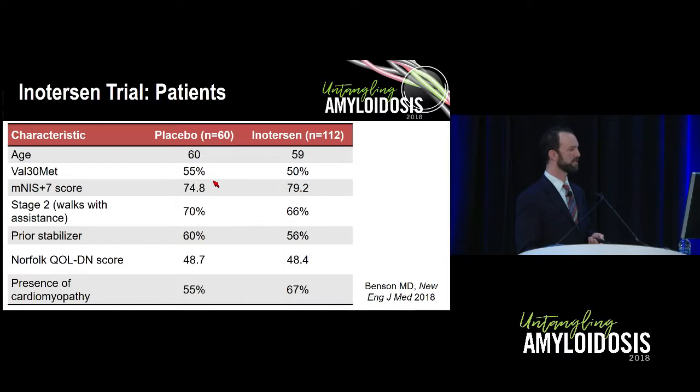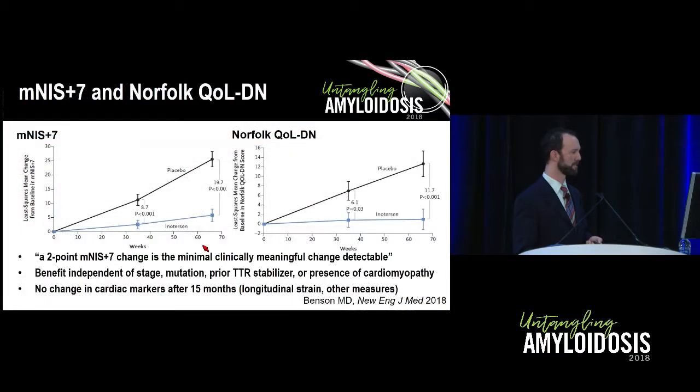And so baseline characteristics between these two populations were fairly similar. I won't go through these in detail, but age, presence of Val30Met versus other mutations, baseline neurological impairment, prior stabilizer use, quality of life at enrollment. And the one thing that was a little bit different between the two groups was the presence of cardiomyopathy. 67% of patients on inotersen had cardiomyopathy versus 55% of patients on placebo.